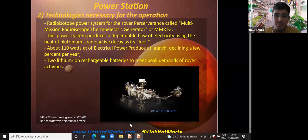Talking about rovers, trying to overcome this issue, the Perseverance, the recent rover that arrived on Mars, was sent with technology using a radioisotope power system, the Multi-Mission Radioisotope Thermoelectric Generator. This power system produces a dependable flow of electricity using the heat of plutonium radioactive decay as its fuel. It generates about 110 watts of electrical power at launch, and as the rover operates by year, it declines.